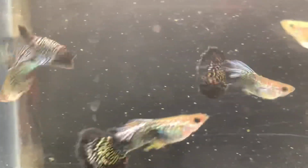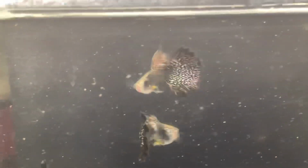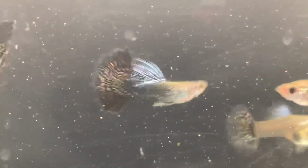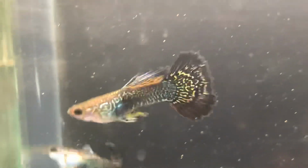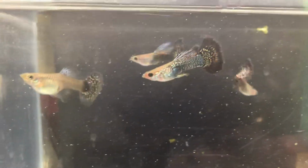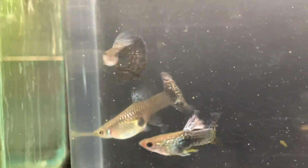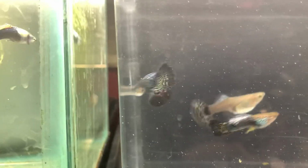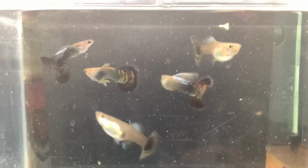Now my line does not get much in the way of Dumbo ears, big ears. The original breeder told me 1 in 4 males has the big ear phenomenon. So far for me, 0 in about 50 males has big ears. So I'm not going to tell people they can expect big ear guppies, but you might get them.